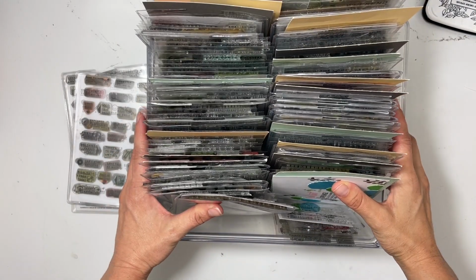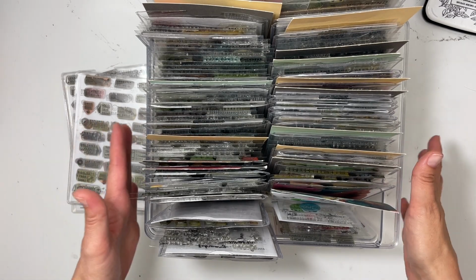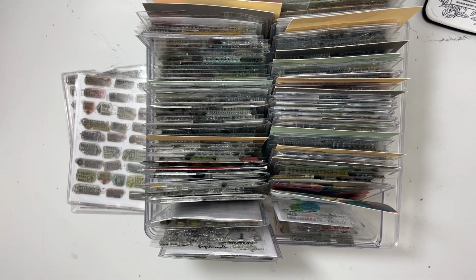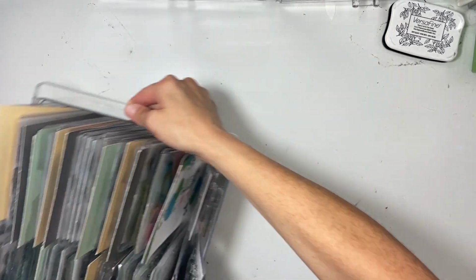Okay, this is my huge box of Everyday Explorer stamps. I was fortunate enough to be on Christine's creative team for Everyday Explorers for a few years, and so I have a lot of these stamps, and I continue to use them even now that I'm not on the creative team. I just love them. Okay, let's take a look at some of these.